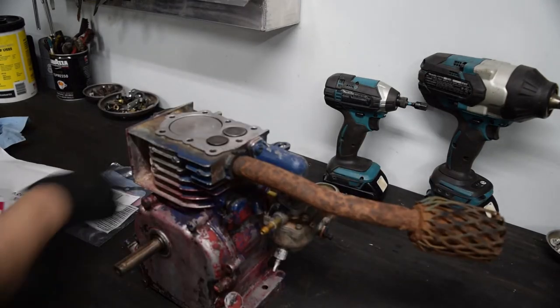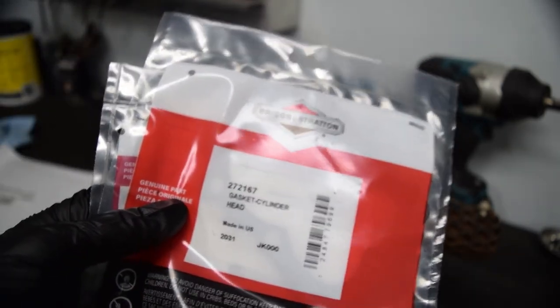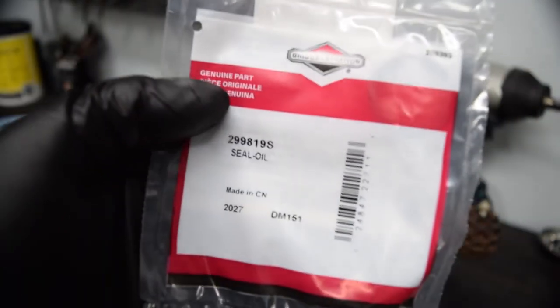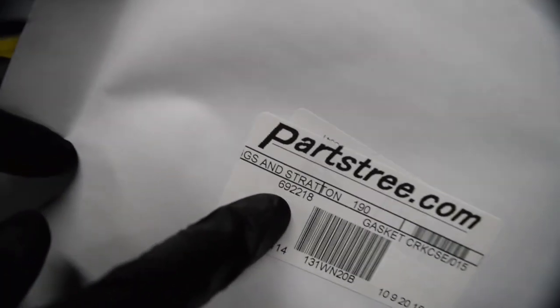Here's the part numbers real quick. Keep in mind, these are part numbers for my three horse 1983 engine. So they're probably a little different than yours. This is the head gasket. That's the oil seal. And that's the part number for the case seal. And this is the 0.015 thickness one, which is like the thickest one, which is also standard, but you can get thinner ones for some reason.